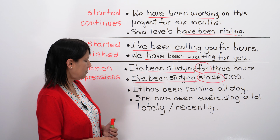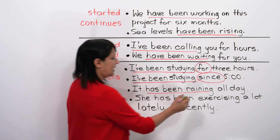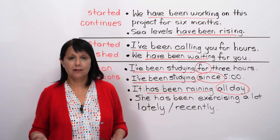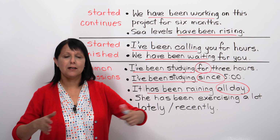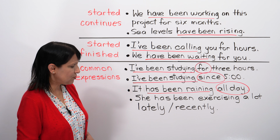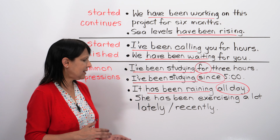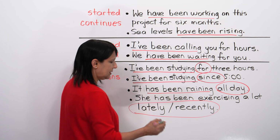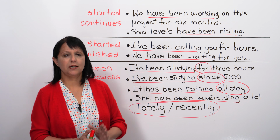Good. Another expression, it has been raining all day. So, has been raining, this is the tense, and this is the expression. We could say all day, all night, all morning, all afternoon, all evening, okay? Doesn't matter. But anything like that which suggests a period of time and that something can continue during that period, okay? And another one, she has been exercising a lot lately. Or she has been exercising a lot recently. So lately and recently mean in the short time before now. So these are the expressions, okay? Lately or recently. And has been exercising is the tense itself. So these are the main situations in which we can use this tense.